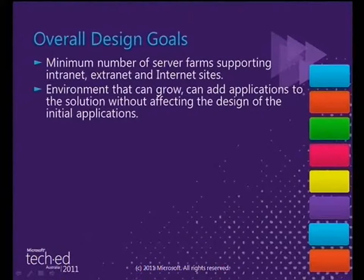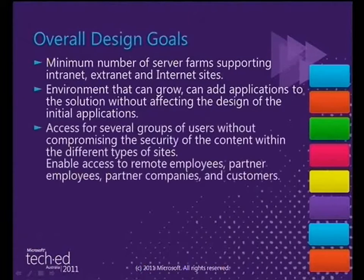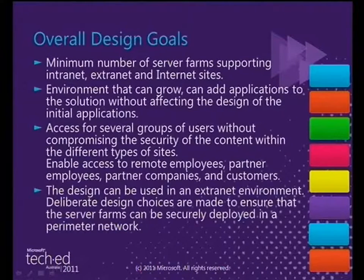Like BA Systems, you say? You're going to grow to 6,000 in no time. So we want to make sure that it's scalable and caters for that growth, and of course, without redesigning the whole system. Access to several groups of users. As we said, some users are internal, some are partners, maybe a bit of federation, some internet access customers, etc.